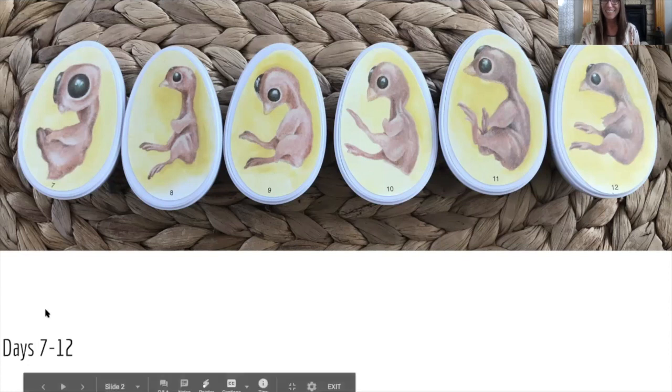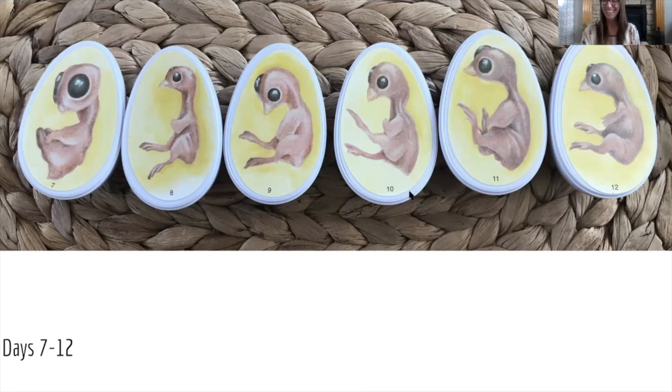On day 9, our chick will begin to open its mouth. On day 10, our chick will develop claws. On day 11, our chick starts to develop what looks like the beginnings of its tail feathers. And on day 12, our chick will develop scales on its feet and legs. This is called the shank, and on its feet.